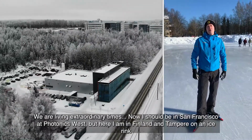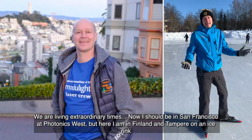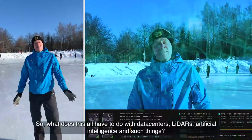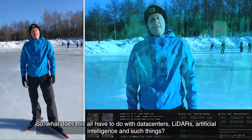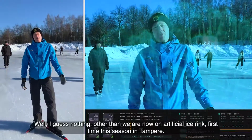We are living extraordinary times, so like now I should be in San Francisco in Photonics West, but here I am in Finland and Tampere on ice rink. So, what does this all have to do with data centers, lidars, artificial intelligence and such kind of things? Well, I guess nothing other than, well, we are on artificial ice rink. First time this season in Tampere.